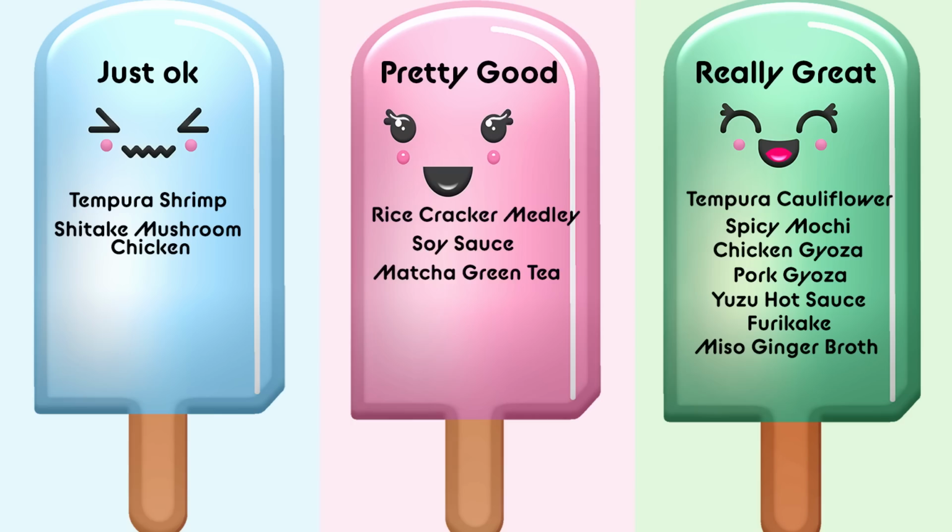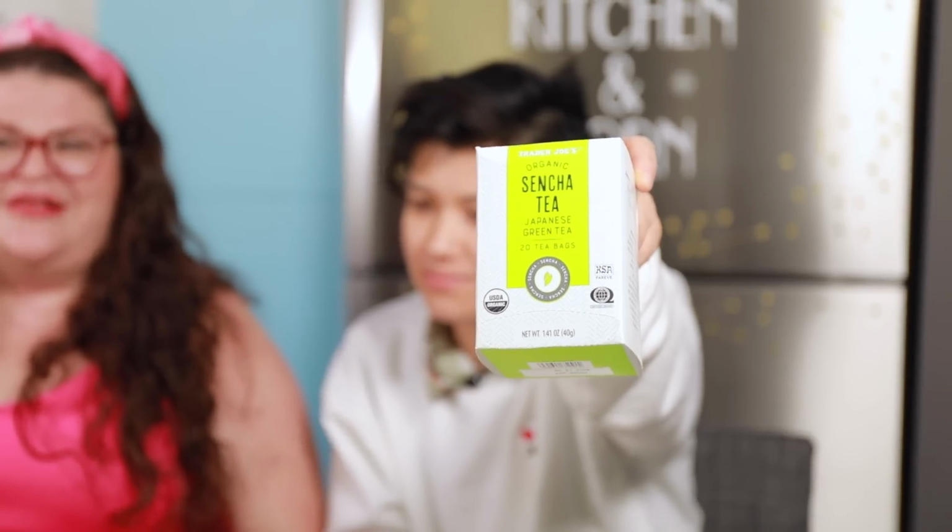Oh, you know what's weird is the matcha is visible, but it doesn't taste grainy. Ooh, I got a little powder hunk there. This is pretty good. So this is the sencha green tea. Yeah, that's green tea. I actually think it's less flavorful than the powder. This is pretty good.